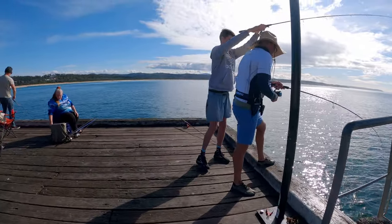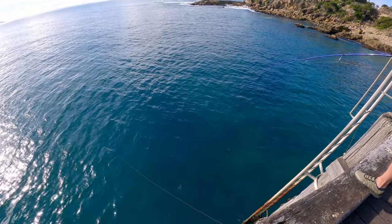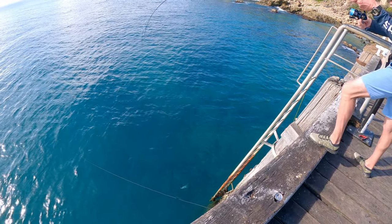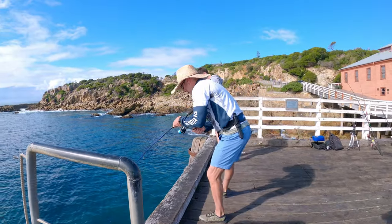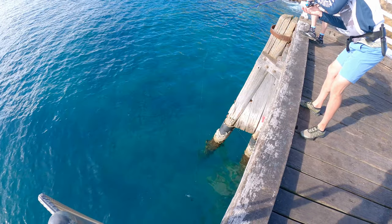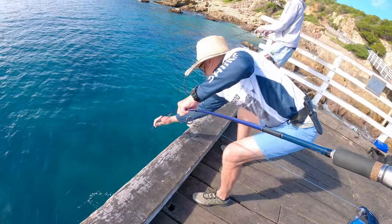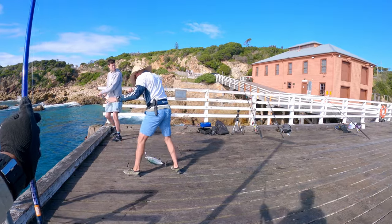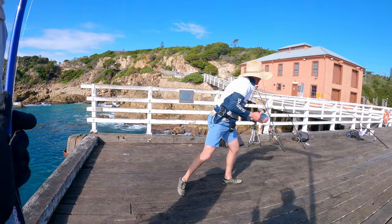Oh my god, what he got? Nice. Wow. Oh, that's a good one. He's running very fast. That's it. Oh, that's another bonito. Wow, beautiful. Holy cow, look at the size, man. Good on you, mate. Nice catch.